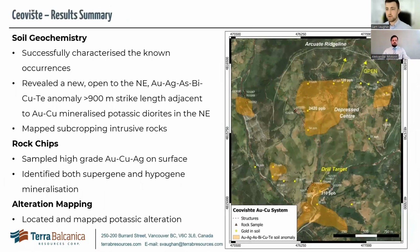In summary of our results, we successfully characterized known gold occurrences, the known gold occurrence here labeled as drill target, and also one in the northwest here. But we also revealed an over 900 meter wide strike length new anomaly, which is multi-element for gold, silver, arsenic, bismuth, copper, and tellurium, which remains open to the northeast here.